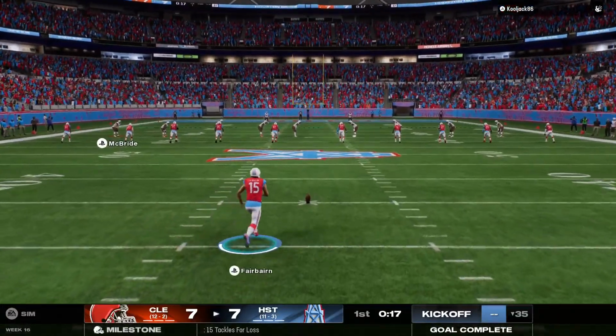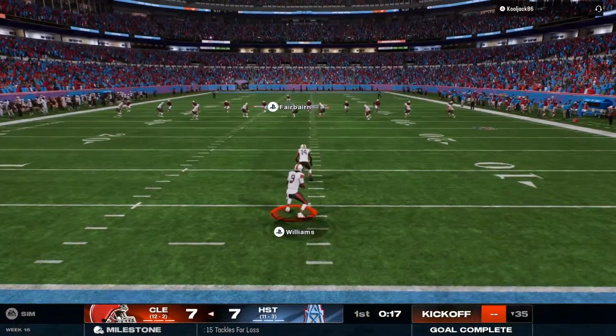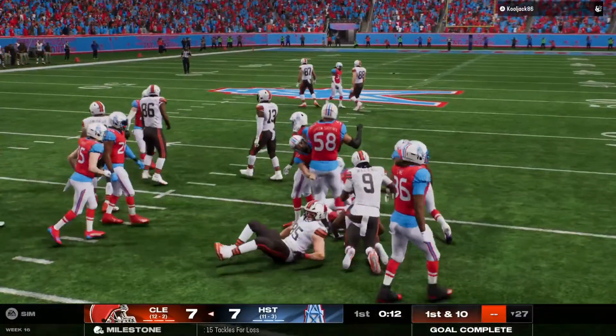Fairbairn has it all set up for the kickoff. Here comes Williams on the return. He's stopped on the return at the 27.